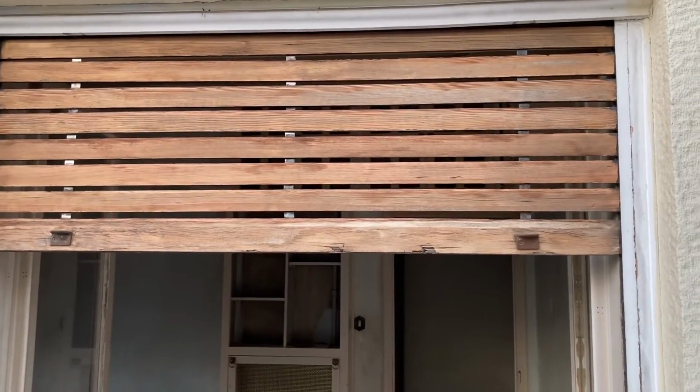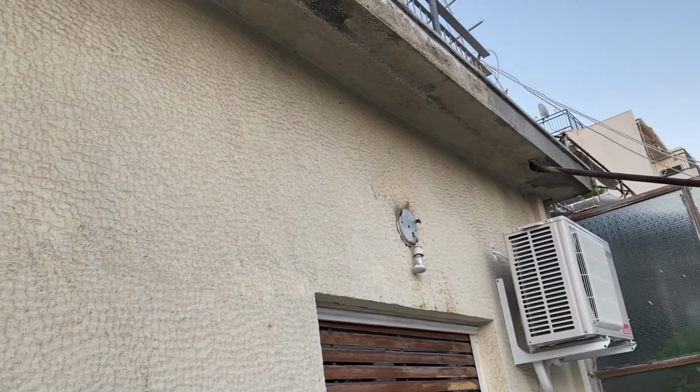A bit of a disappointment, but what else can we do? And you can see at the top there, they've really smoothed the edges.